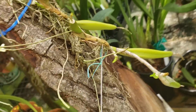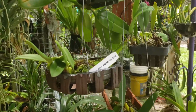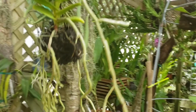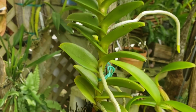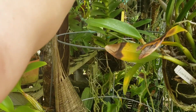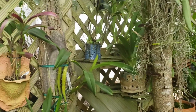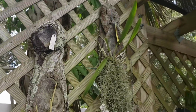We need to visit her. She used to only do shows. Now she also has a nursery. So I think we've seen plenty of plants for now. Look who's gonna bloom. Yum, that's my first one ever. And we can go there and see what she's got. She usually has lots of species, which I like to see.